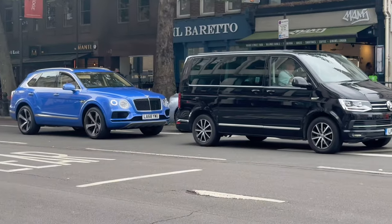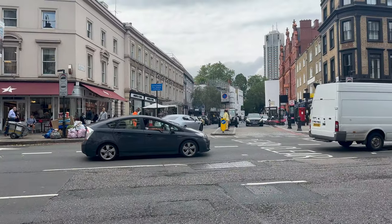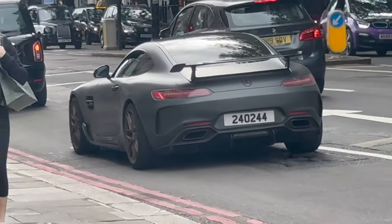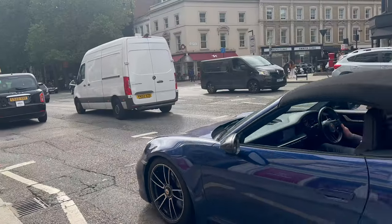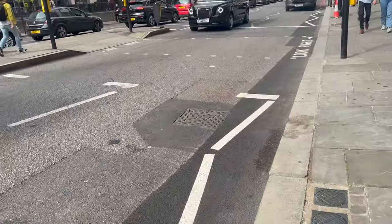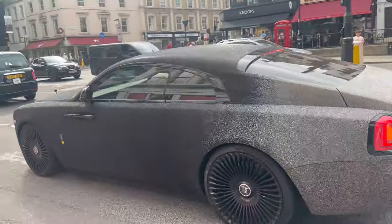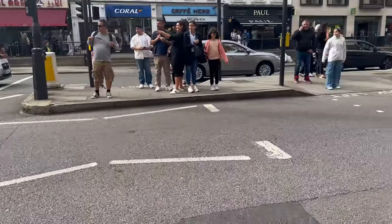So we got another blue Bentayga and then an Aston Martin Rapide. That one's the facelift. It has a larger grille. It's still very pretty. Hey, we got, don't know what model that is because it's debadged. It could be a Carrera, a Carrera S, or GTS. Got a Rolls Royce Wraith. Oh my God. All right, that's pretty showy, to say the least.